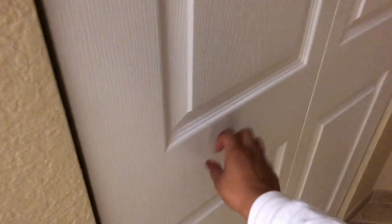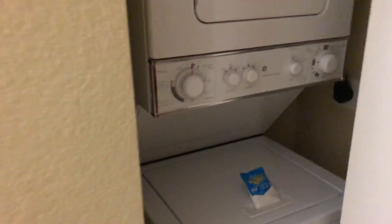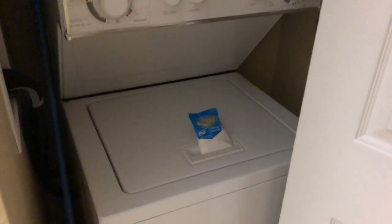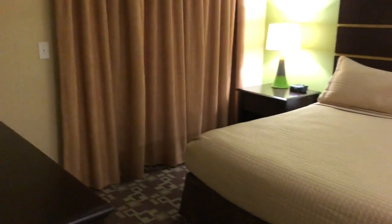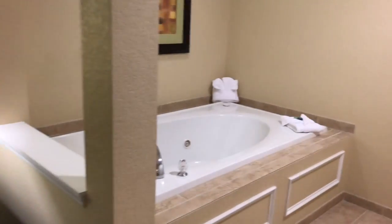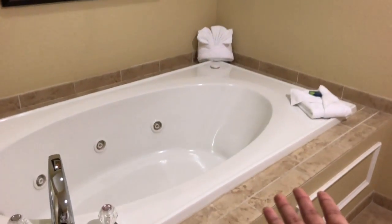And then this is, I believe, laundry. Yeah, that's laundry. And then when you walk here, there is the master bedroom. So it comes with a television and a body mirror. And then it comes with a hot tub. Wow, and then more storage unit right here for your clothes. And then right here, we'll take you to the bathroom.